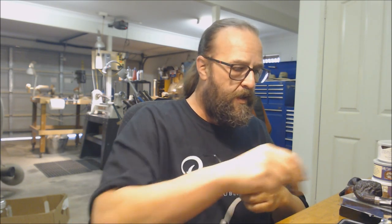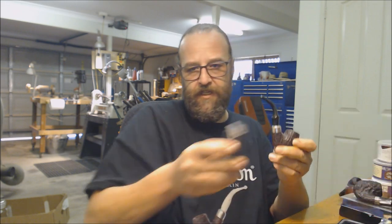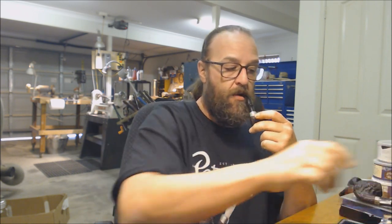I am smoking, if it will actually stay lit, a Peterson 304 with some Stockley twist blade. One of my favorites. Dissin lighter. Best fidget spinner for a pipe smoker you can ever get. Fantastic. If you haven't got one, you should get one. It's a good one.